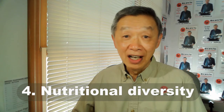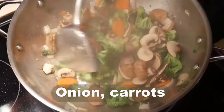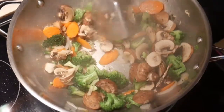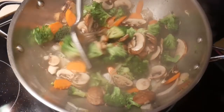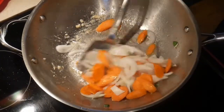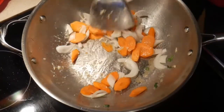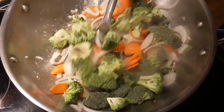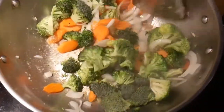Number four, nutritional diversity. This vegetable dish has 4 kinds of vegetable: onion, carrot, broccoli, and portobello mushroom. By prepping in advance, more vegetables could be included in a dish, and furthermore, there are more possibilities for substitutions. When there are multiple vegetables, it greatly enhances the nutritional value of a dish, rather than when you have just 1 or 2 vegetables. Furthermore, stir-fry is the best cooking technique for maintaining the nutritional quality of the food ingredients.